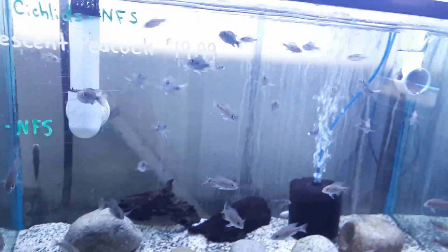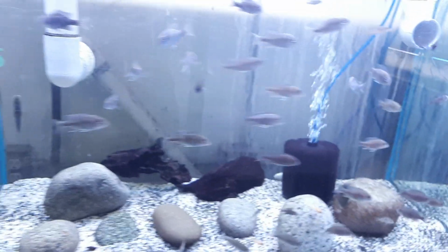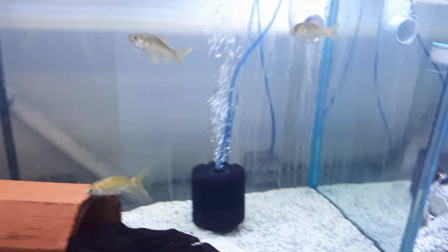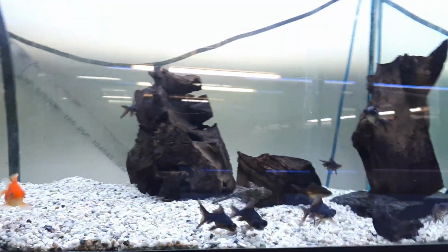Flavescent precox down here, along with a mix of a few other little guys. Down the end, we've got a few just slightly larger comets, and a few blackmores and other fancy goldfish.